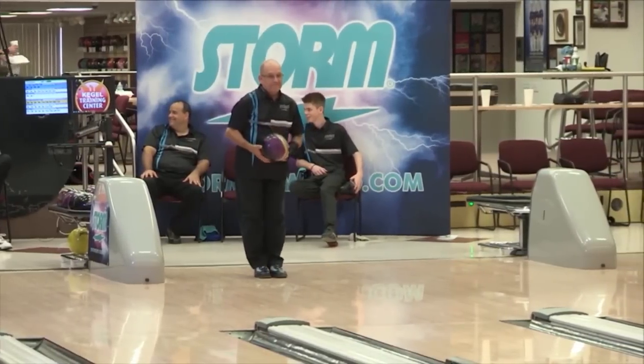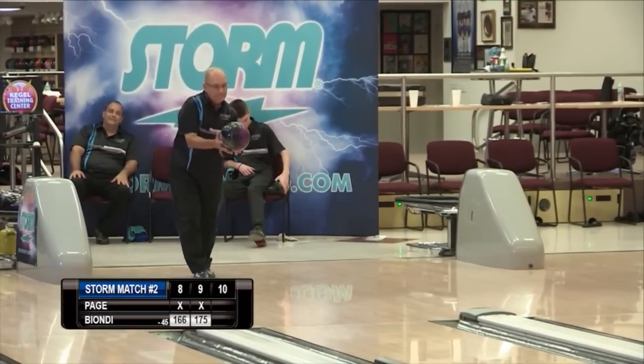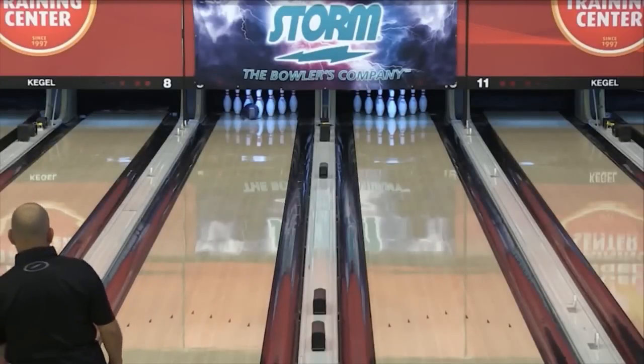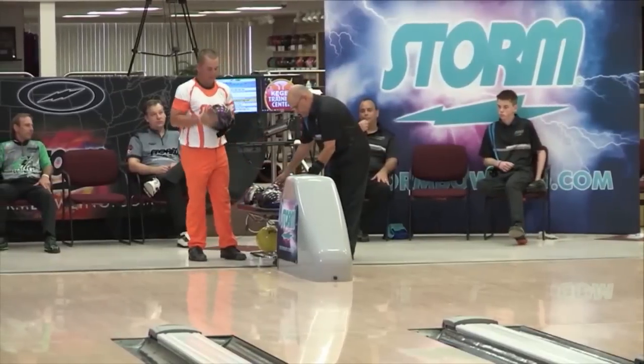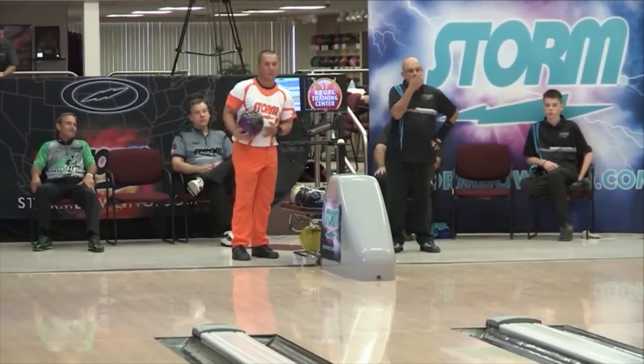Game number two, a little bit longer oil pattern here, 42 feet. Lenny Biondi up in the 10th frame. Lenny threw five out of the first seven strikes, opened in the 8th and the 9th, and now Lenny can only bowl 195 if he spares strikes.